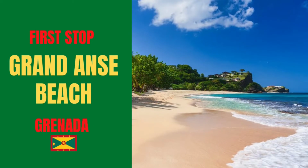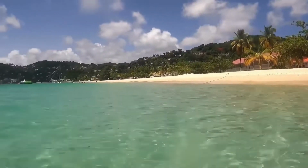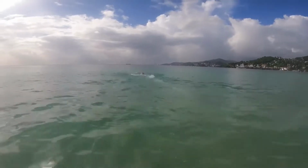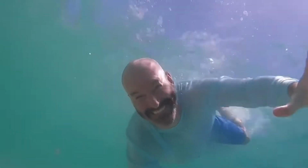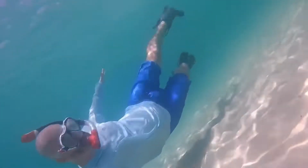Alright, our first stop is Grand Anse Beach. So as you can see, this is one of the most beautiful beaches in the world, Grand Anse Beach in Grenada. I start by taking a little swim, and then I got to see some minnows under the water, swimming around. I can see I'm very happy swimming. Put on my mask and my flippers.